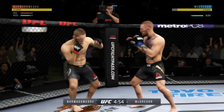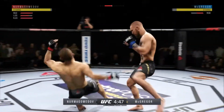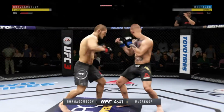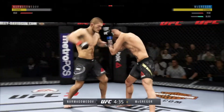McGregor's shot there is blocked. And a left hand behind it. Yep, not a ton behind it, but it landed. Oh, he's down! Nice punch there by McGregor. That was a very quick combination. Lands a big right hand early. Powerful left hand. That's a big hook.